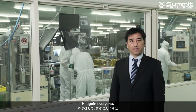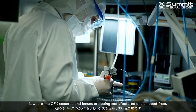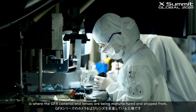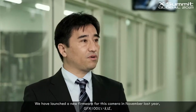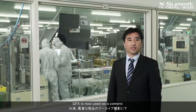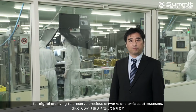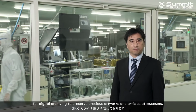Hi again, everyone. Here, the Tire Factory is where the GFX cameras and lenses are being manufactured and shipped from. The GFX 100 is also built here. We launched a new firmware for this camera in November last year, adding a 400 megapixel shooting function. GFX is now used as a camera for digital archiving to preserve precious artworks and articles at museums.